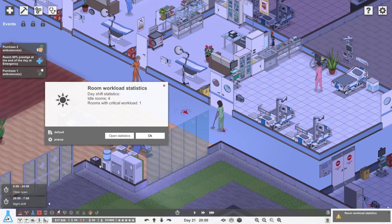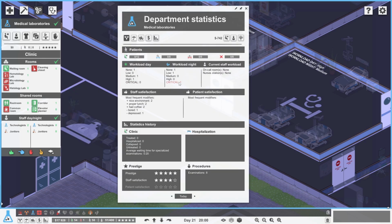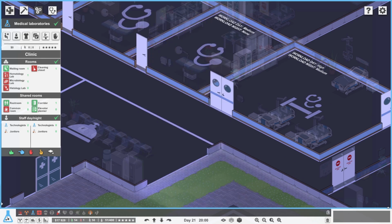Hang on. Which department are we in? We're in the medical labs department at the minute. Are we? Oh, okay. Does that have critical stuff in it? Okay, open the stats. Nighttime workload is critical in one of the rooms. But again, I'm not quite sure how we find out which one it is. I'm sure it's fine. I'm sure we'll muddle through.